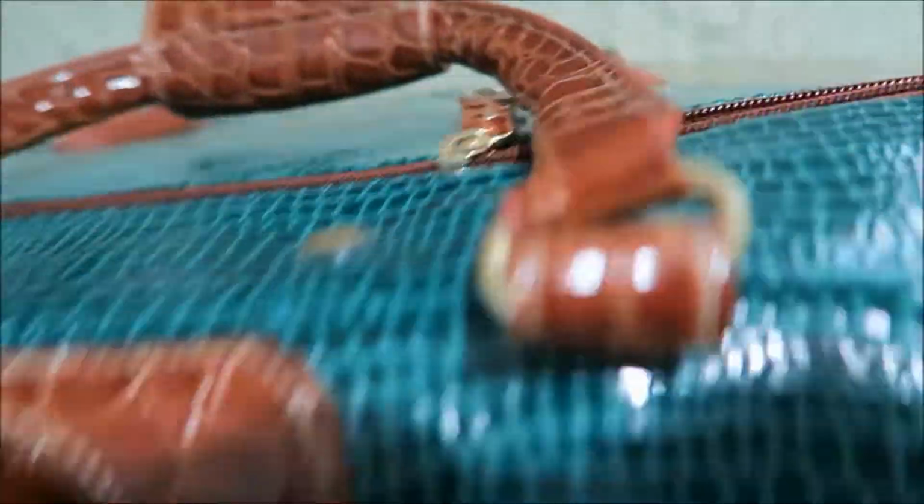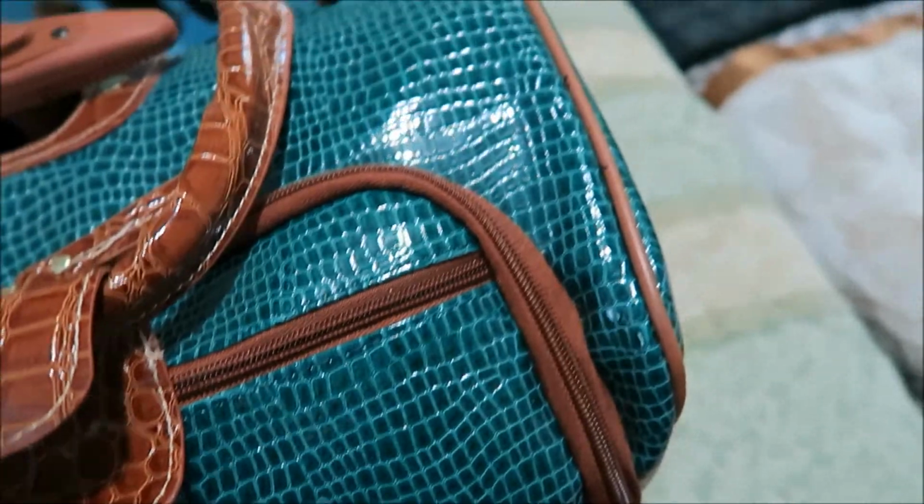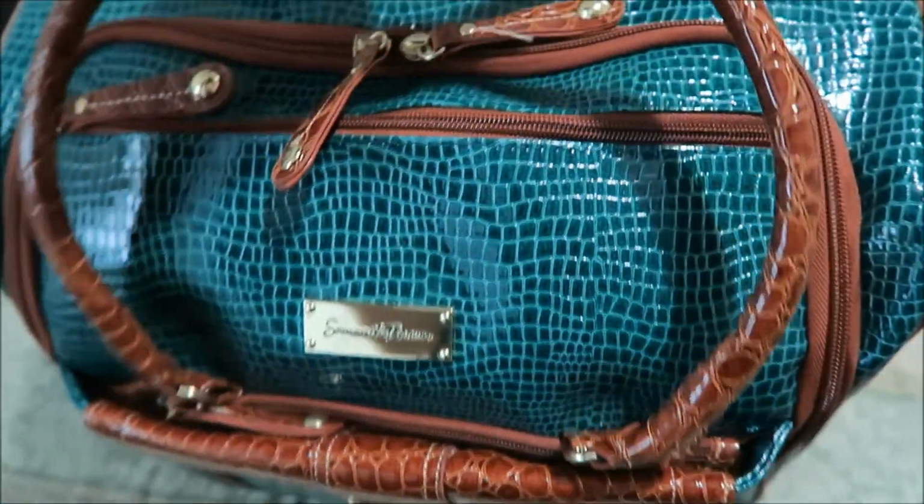And then there's also a zipper on the back. No, this one doesn't have a strap on it, but it also just has a back pocket. And then normally I also use these side pockets, but I don't really need to right now. But if I need to, I have plenty of room for our last minute things. So that is it for our packing.